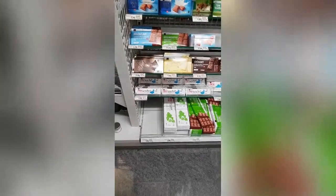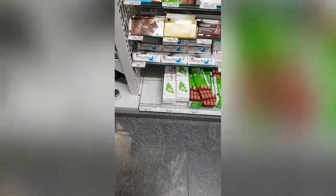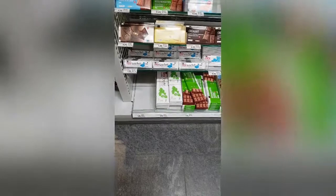And here in COOP, I've been to Migros and Denner's, and so far I've seen that the cheapest chocolate comes from COOP. In fact, you could get chocolate for 400 grams weight for just 1.95 CHF, and that is around 120 pesos or something, so it's really cheap. These are the different chocolates that are available here, and on this side are the different Lindt chocolates.